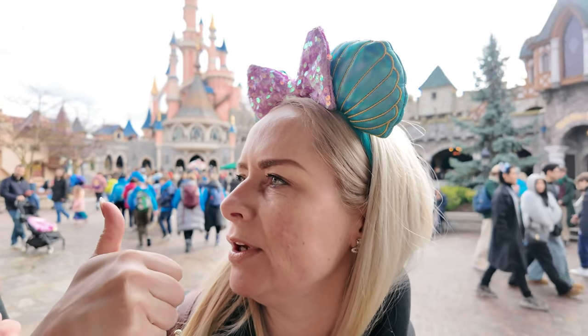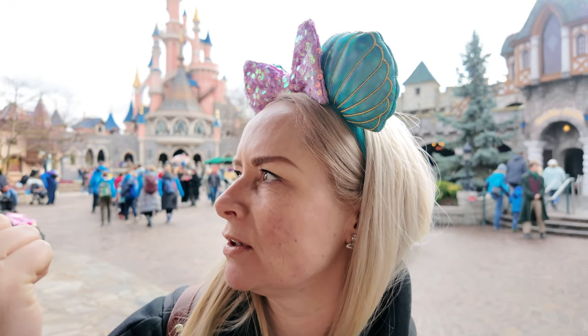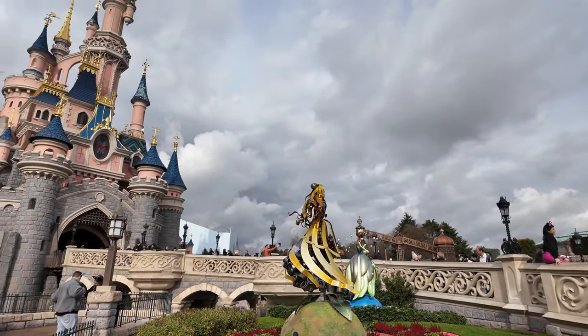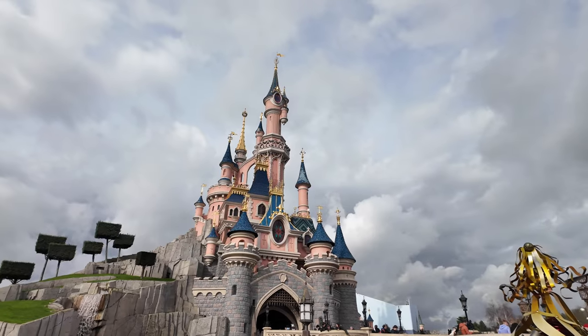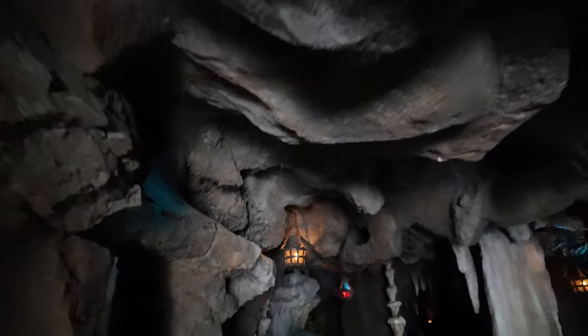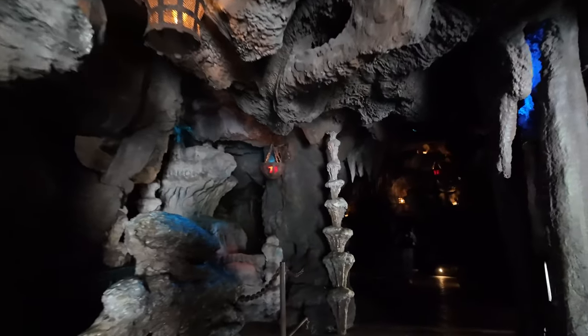What did we go on again? We went on Peter Pan's flight, Pinocchio, Snow White. Oh, and Small World. We went on Small World as well. So we're going to have a little bimble round, go in the castle and everything like that. Shall we see Maleficent? Yes, let's go see Maleficent. Come on, let's go. Let's go and find Maleficent. Ooh. Where is she?